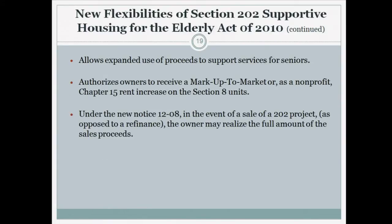Continuing on, the Supportive Housing for the Elderly Act of 2010 allows for the expanded use of proceeds to support services for seniors, meaning you can now take some of your proceeds and use them specifically for those support services. It authorizes owners to receive a markup to market, or as a nonprofit, the Chapter 15 rent increase, which is also known as markup to budget, on the Section 8 units. And we'll go in depth on that topic tomorrow at the noon lesson.